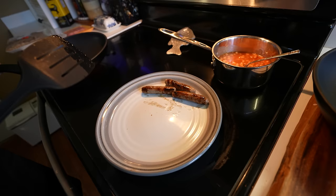Alright, so our little sausages are done. We're going to go ahead and throw them on the plate. Alright. And now we got to get our bakey bake going. So let's rip open this bacon.